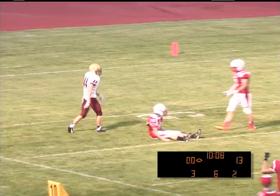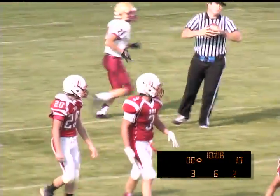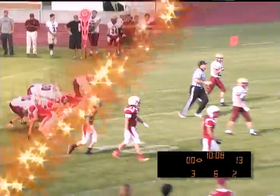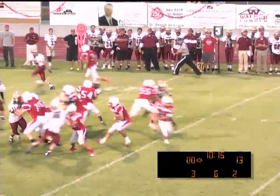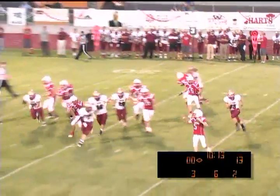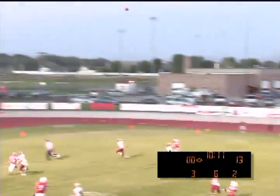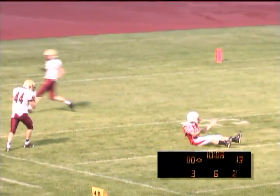And wow, a lot of people upset. Thought there was enough contact. There should have been a flag, but none is thrown. Yeah, I thought that too. It looked like the receiver wanted to stop and come back to the ball right there. Looked like the Juab defender just ran over him. The official right on top of it. I'm unsure as to why that wasn't called. He did have a good look, and that looks like just a no-brainer right there.